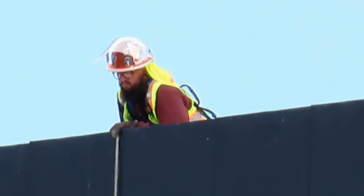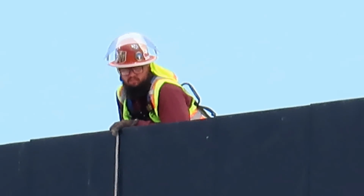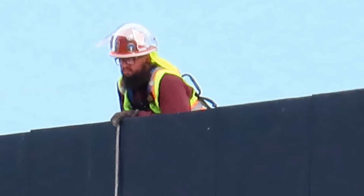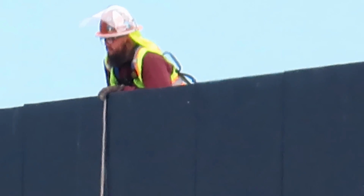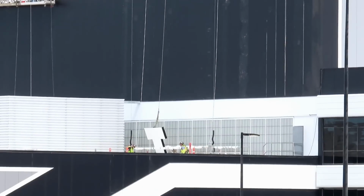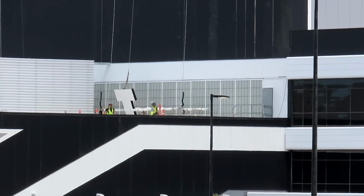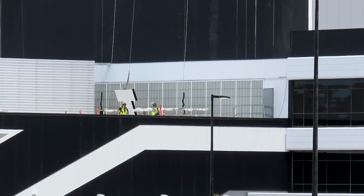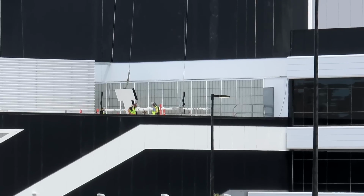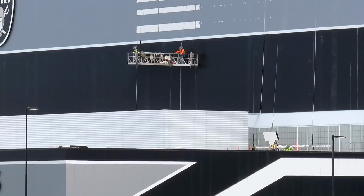At first I thought they just put them in the sky lift and just carried them up, but I guess he helps guide it up, because they're a lot bigger than them Las Vegas Raiders they put on the front of the building. But that's how they did that one, if you remember my video last week. Okay, then the other guys that were doing the brackets look like they're coming down.